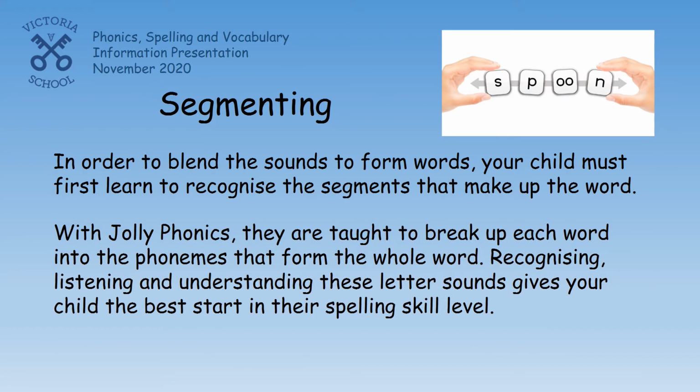As soon as we have taught the children the first few sounds, we begin to encourage them to apply this knowledge. Segmenting is the process of working out which sounds make up a word. Often we pretend to be robots, as using a robot voice as well as our robot arms really helps children to break up each word. So the example on this slide is spoon, spoon.